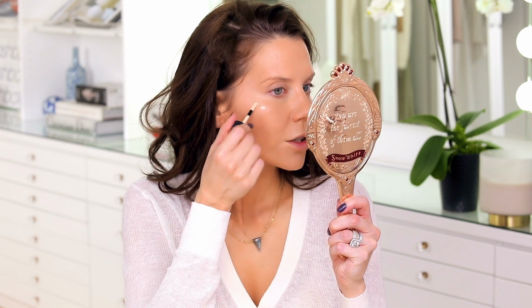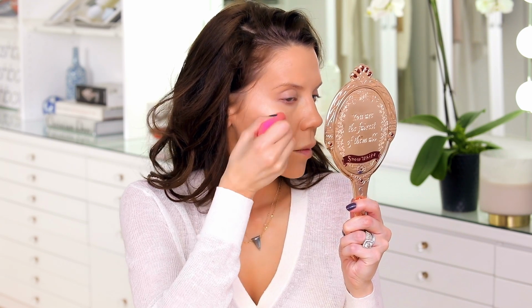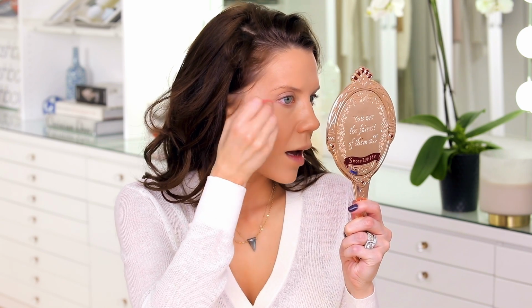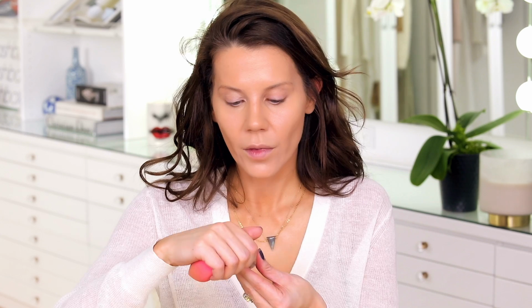That is quite nice, but the thing you have to be careful about with this product, specifically the foundation, is things will move around, so you have to be careful that you're just blotting in the area that you want that highlight on. If you start moving this around, it will lift the foundation up, and I think that's what happened with the blush.